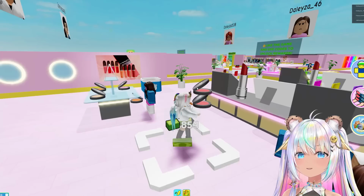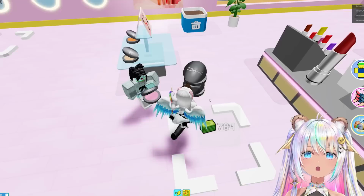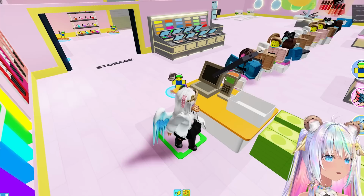Look how sparkly and shiny they are. That color is so pretty. Oh good, she bought a blush too. Okay, now I can restock those. Thanks for waiting. I'll be checking you out real soon. All right, I gotta get through the line. Here's the blush customer. You're gonna look beautiful in that shade. Enjoy. These blushes are brand new stock.